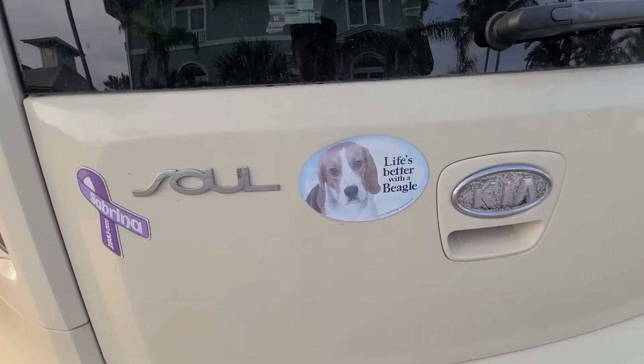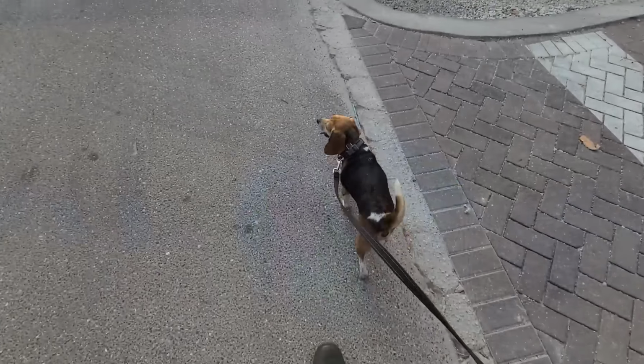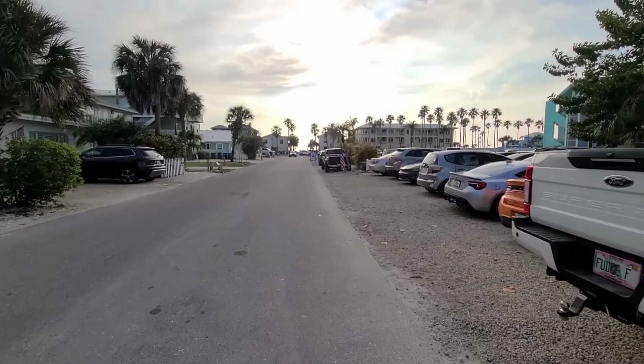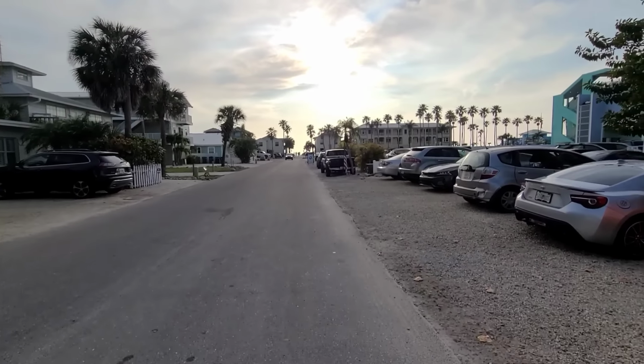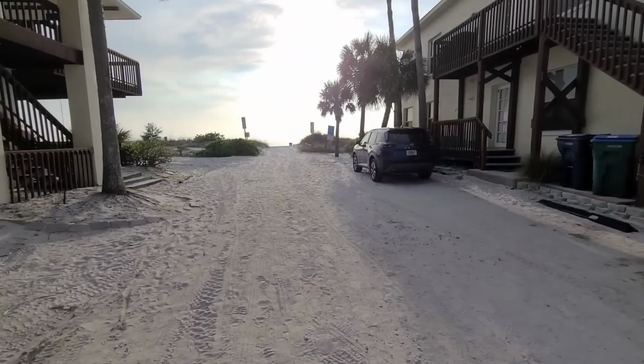Walking by this car. Look at the bumper sticker. I think just right over here is the other side of the island. These are just little barrier islands. And this would be the Gulf over here. Let's go check it out.